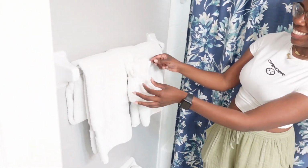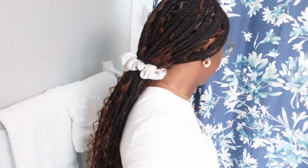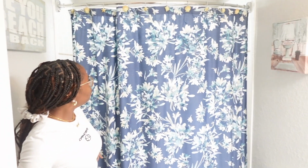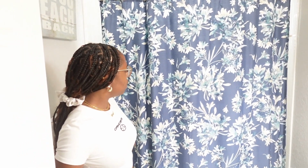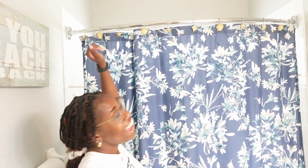If y'all can see the presentation, isn't it giving like a seashell right here too? I'm trying to tell you, it's the details for me. And then right here, the shower curtain. It's like some pretty flowers. It's blue, got different shades of blue and white. And then it looks like there's a little bit of tan in there.